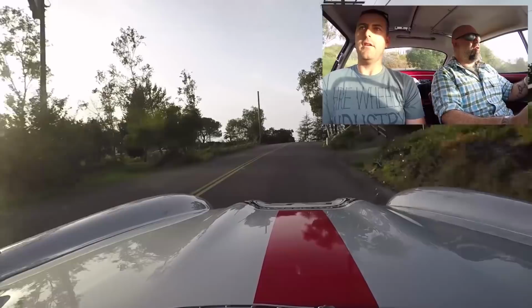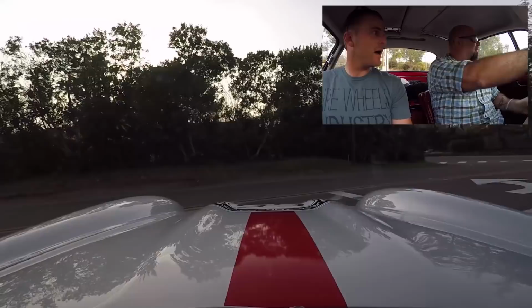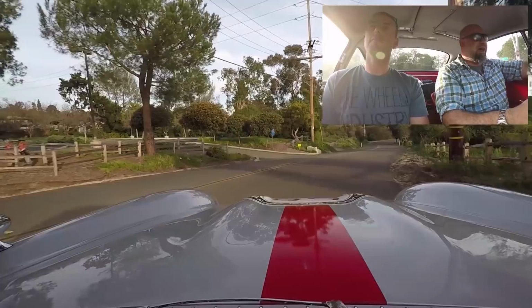I can go left. So if you want, I would just flip around. I would just stay on that road, it's probably best. Just make a U-turn. How's the turning radius of the Gullwing? Not bad. No power steering, so some effort required, but not bad. Okay, back around we go.